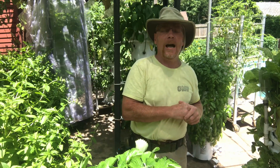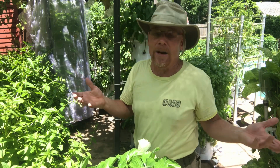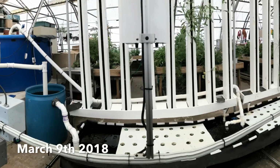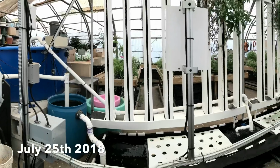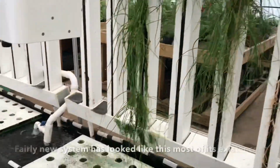I hope I haven't offended any of these other growing professionals, because I'm just talking truth. It's sad when somebody buys one of these machines and it just sits in the middle of the greenhouse floor doing nothing except running energy. You're better off going to Whole Foods and buying the expensive organic food than having a machine that's constantly running and growing trivial plants that are doing nothing.